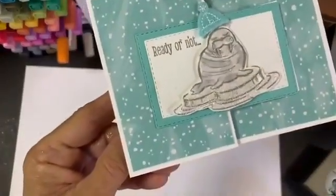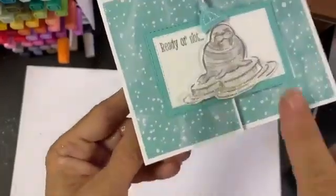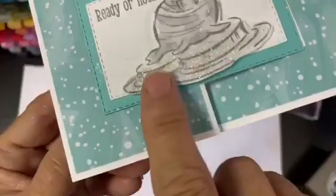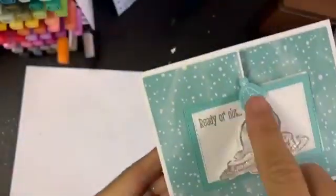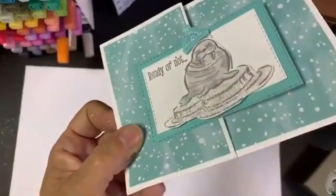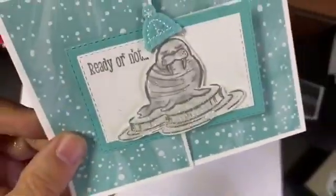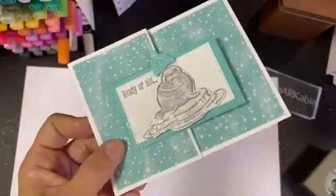So here's another one for you again, looking at those birthdays. This is the walrus set, which I think is absolutely adorable. We use some of our different gray blends here. Here I used my Wink of Stella and a little extra glitter. And then we put one little hat on him, and ready or not, it's your birthday. And then there's the same designer series paper from that snowman set. But look at that, guys. Is that a cute birthday card for somebody celebrating in December and January? How much fun is that? And just that little extra hat.